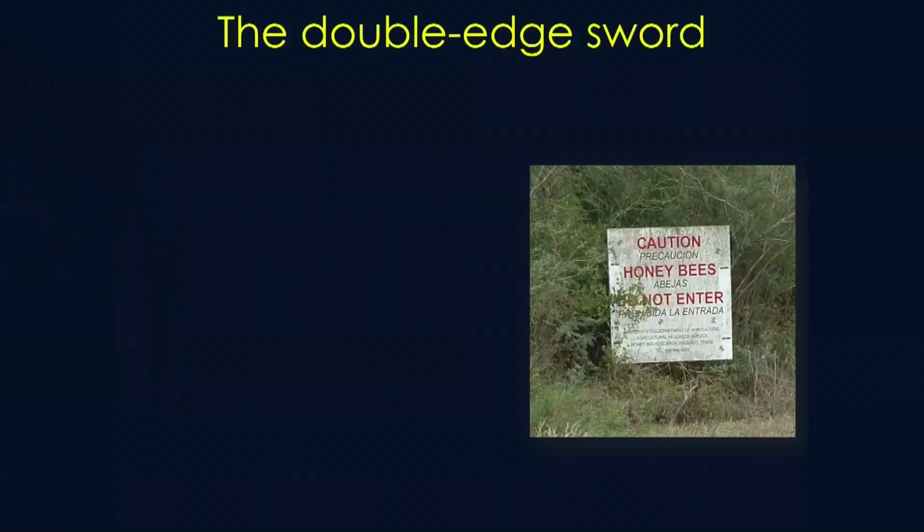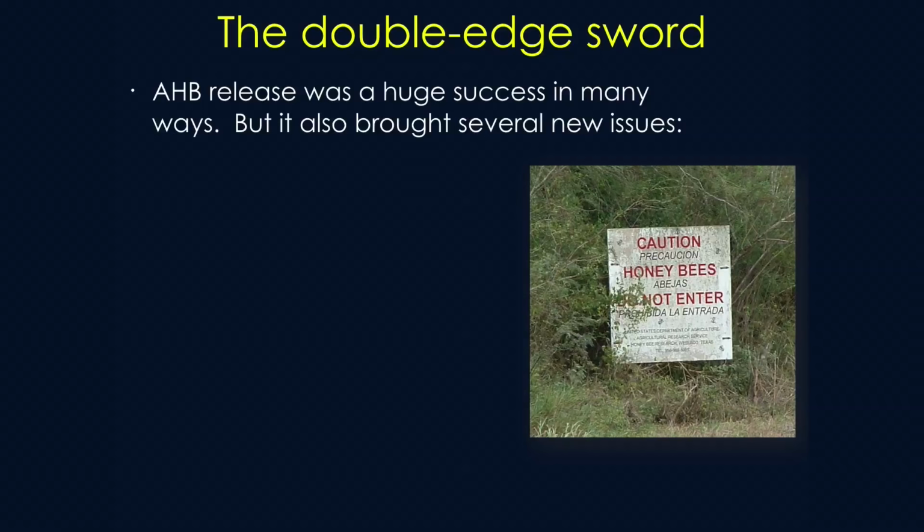So Africanization, both in South America and then into Central and North America, became a double-edged sword. The original release was a huge success in many ways because, as we found out later, it did help improve the honey production in the state of Sao Paulo in Brazil, but it brought a lot of new issues that you can probably all imagine.